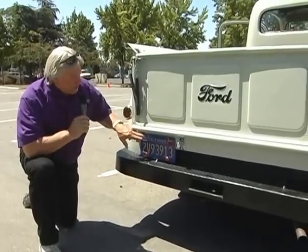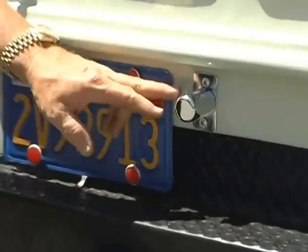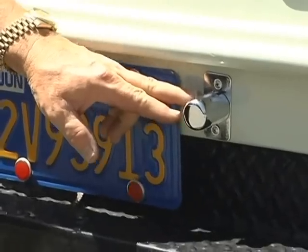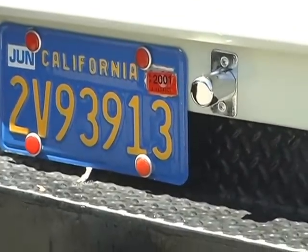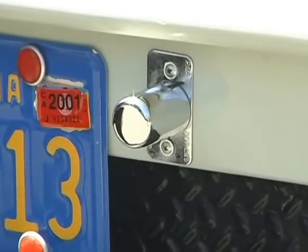Again, seeing the way the license plates were put on with the reflectors, that's very retro and very period correct. But you've got a chrome license plate light. Not all vehicles had a license plate light. I have a feeling this was added from a parts house, or the dealers could have sold them and installed them.